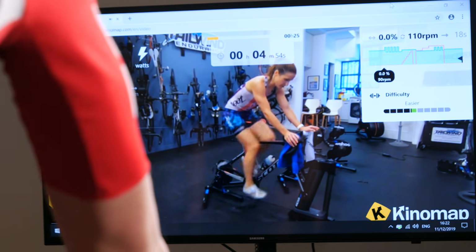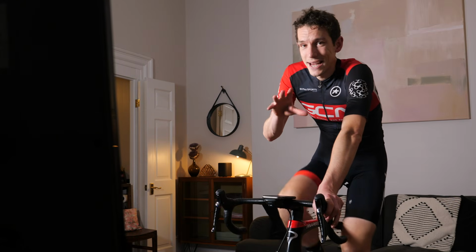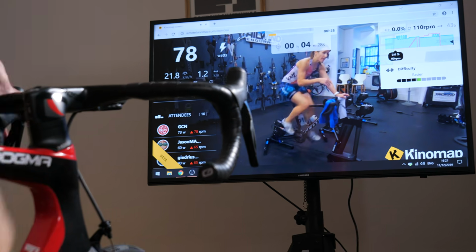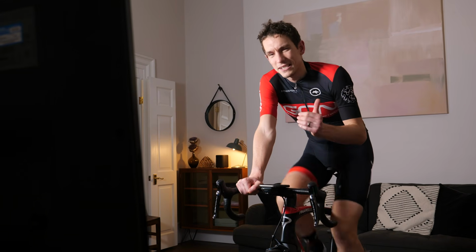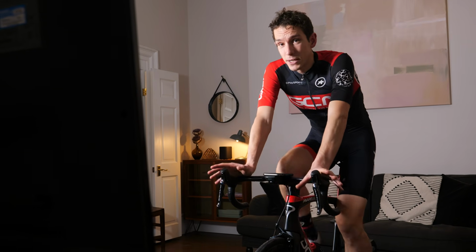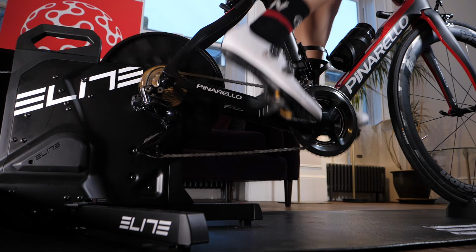So on the screen, you've got a whole load of information. You've got the duration of the session, plus how long you've been riding for. You've then got information about what intensity you're supposed to be riding at that given moment, plus a graphical overview of the structure of the session as a whole. You've then got your data as well, which is pretty cool, plus a list of virtual attendees as well. Now this isn't live, but it acts as like a carrot because those are real people who've already done the session. And at the moment, this isn't an interactive part of Kinomap. So all the effort comes straight from you and not dictated by a smart trainer.